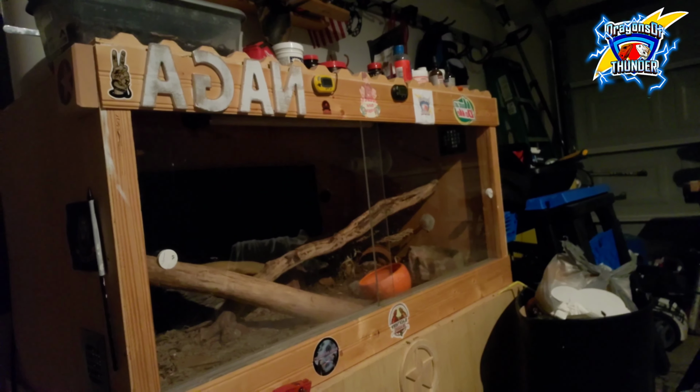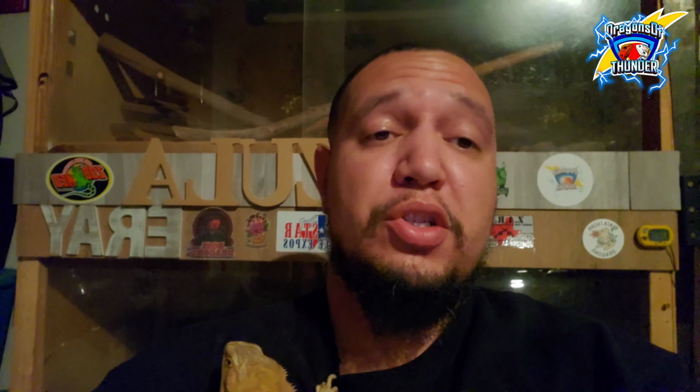So, my baby girl Naga's tank, as you can see. They have stuff to climb on. And my dragons get lots of free roam time. Outside, inside. If I'm somewhere else, I'll let them free roam, but they get a lot of free roam time, man. Enrichment is very important for a healthy bearded dragon.